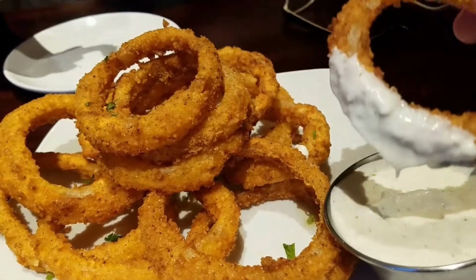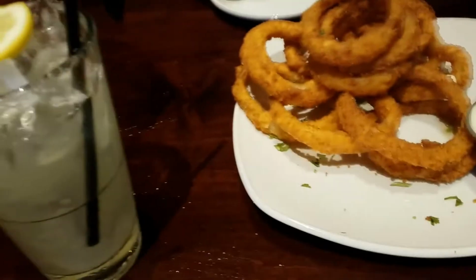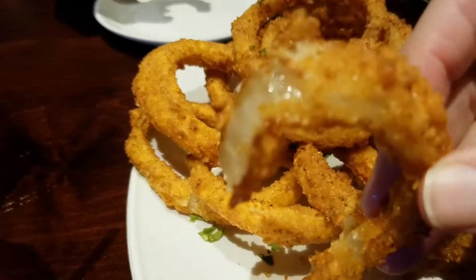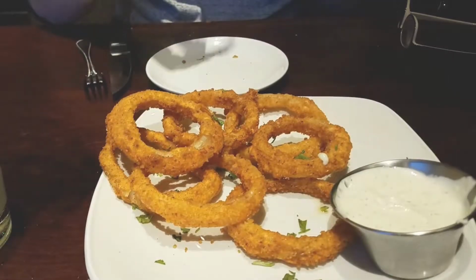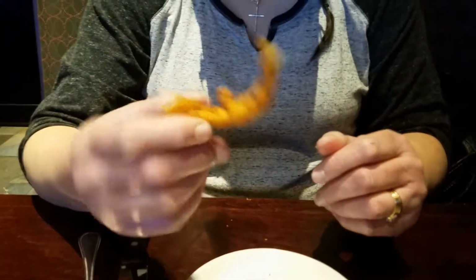Wow. That's awesome. That's good. He said it wouldn't fall apart. That's good. I've never had anything like this. So all in all, the portion size was great. They break right off. You can see you can't get the onion out of there.